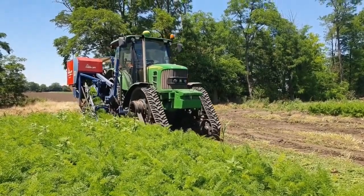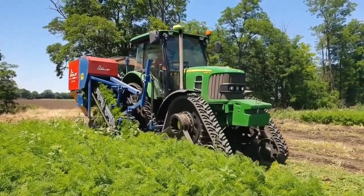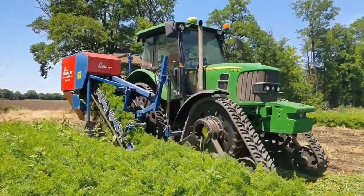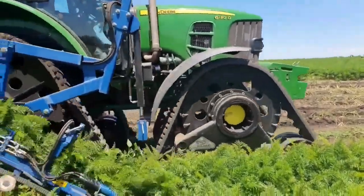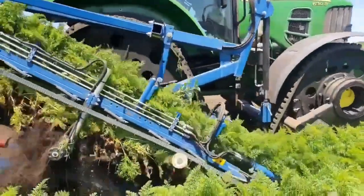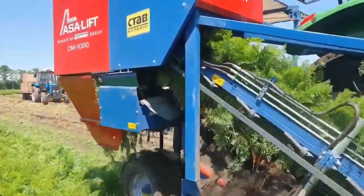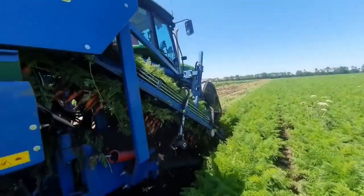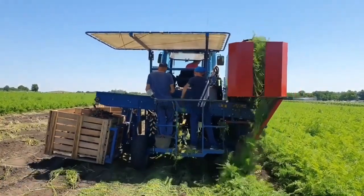Today, we're delving into modern technology in the world of agriculture with the ASA-LIFT Advanced Carrot Harvester. Let's see how this machine is revolutionizing carrot farming with high efficiency. The ASA-LIFT is a milestone in agriculture. This harvesting machine is designed with a mission to save farmers time and effort. What makes it so exceptional?